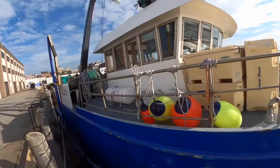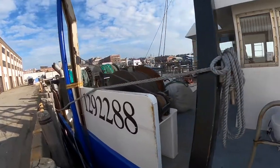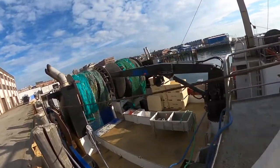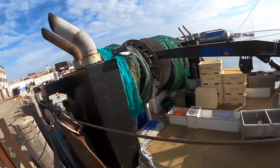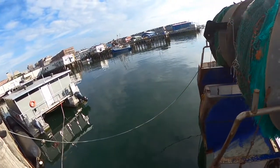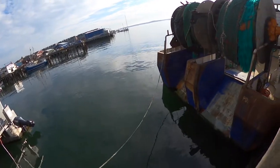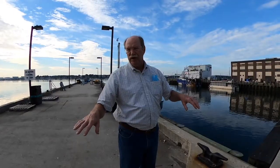Now trawlers are what they refer to as mobile gear, and what that means is that they'll let the net out behind the boat, which is called otter trawl. Usually they fish about 300 fathoms. Their net is spread out by a set of what they call doors, large metal doors that run along the bottom. On the top of the net is a bunch of buoys which hold the net open, and on the bottom they have what's called a roller frame, where based on if they're fishing on the rocks or the mud, it's either rock hopper or roller frame.